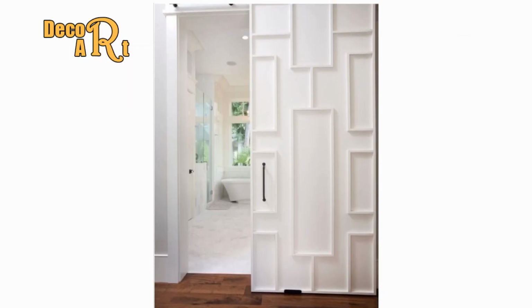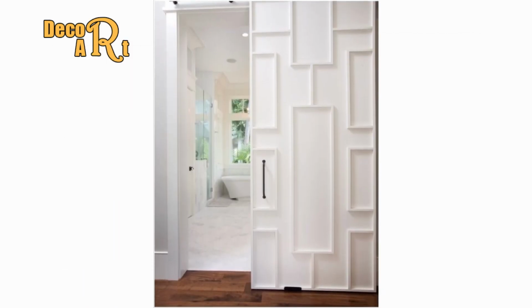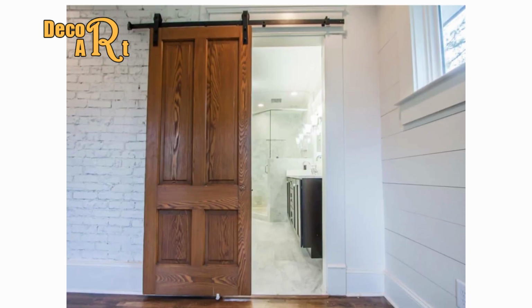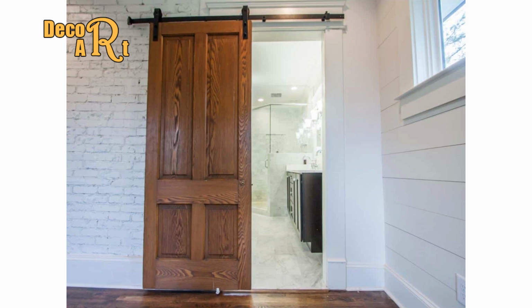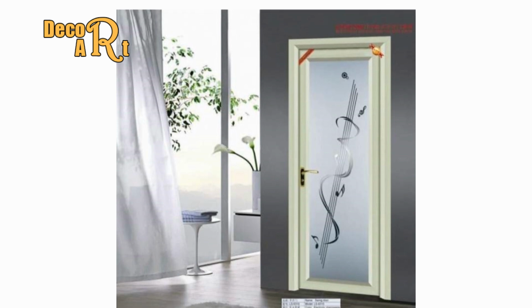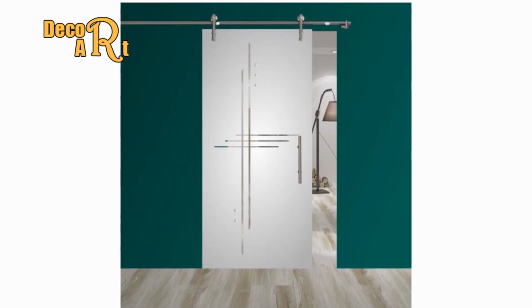Sliding doors. A sliding model door saves plenty of space, along with adding style to your room. You can customize these doors to suit the rest of the theme. Pocket doors. If you have a tiny opening for your bathroom, a pocket door is highly recommended. This is a type of slide door that vanishes into the wall, creating space to move freely.